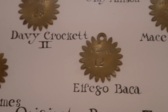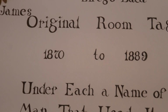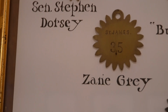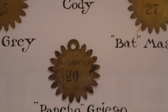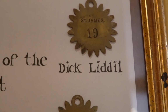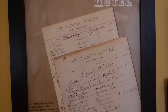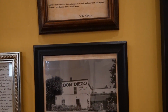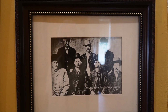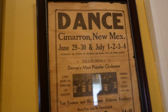These are the original room tags, and the people's names that used those tags are listed underneath. Kind of neat. Lots of nice old photographs and artifacts from back in the day line this hallway where a great many people have stayed.